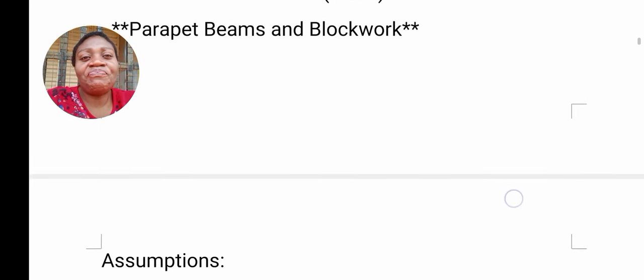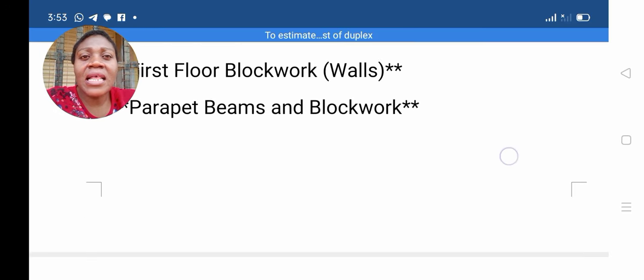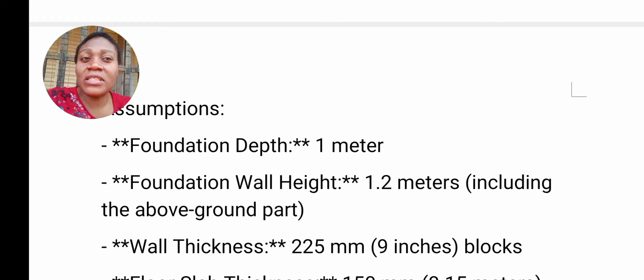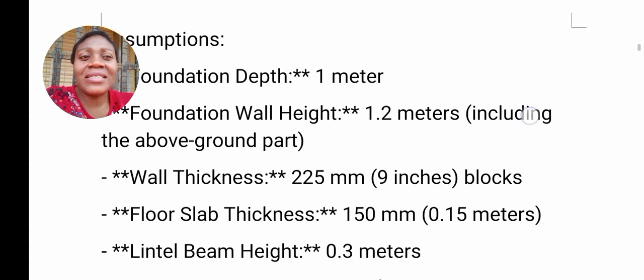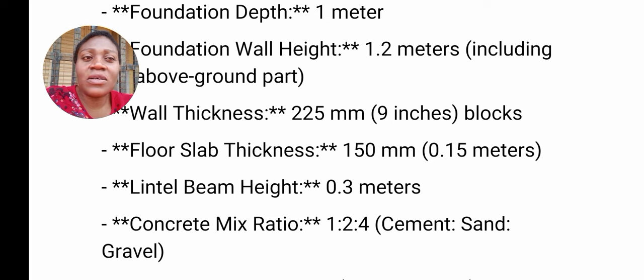In the foundation footings, let's assume that the foundation depth is 1 meter, then the foundation wall height is 1.2 meters, including the above ground part. Wall thickness 225, that is 9 inches blocks. Floor slab thickness 150, that is 0.15 meters. Then lintel beam height 0.3 meters.